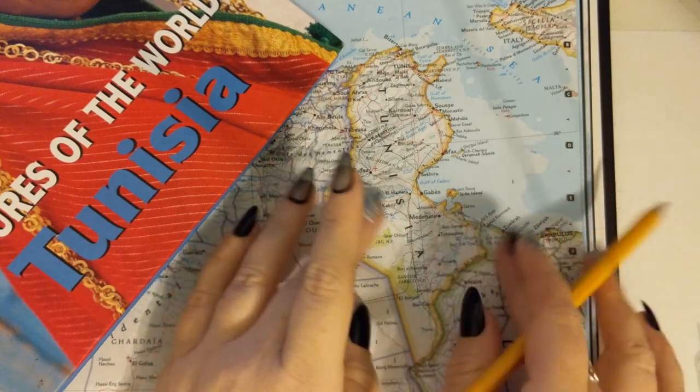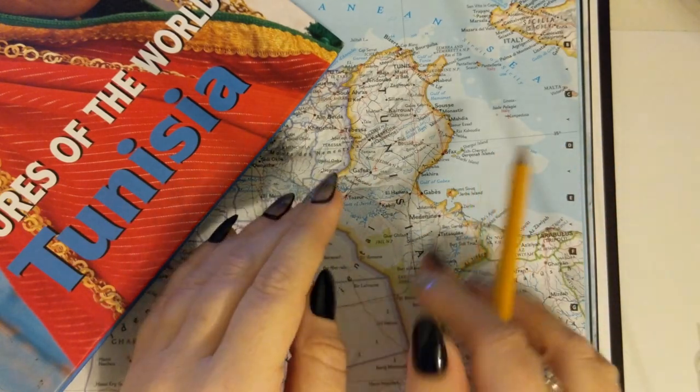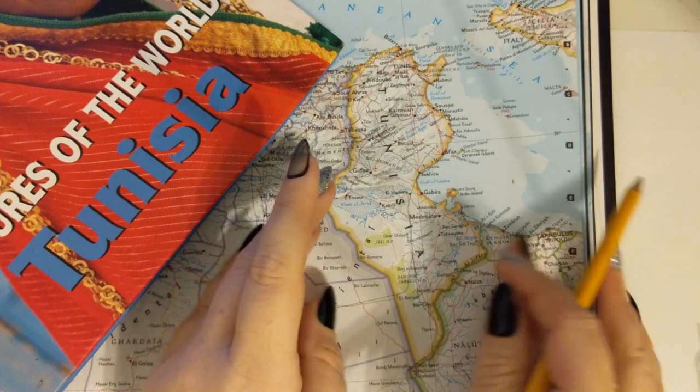But there were battles for the territory between the Allies and Axis powers, and the Axis surrendered the territory on May 13th, 1943.